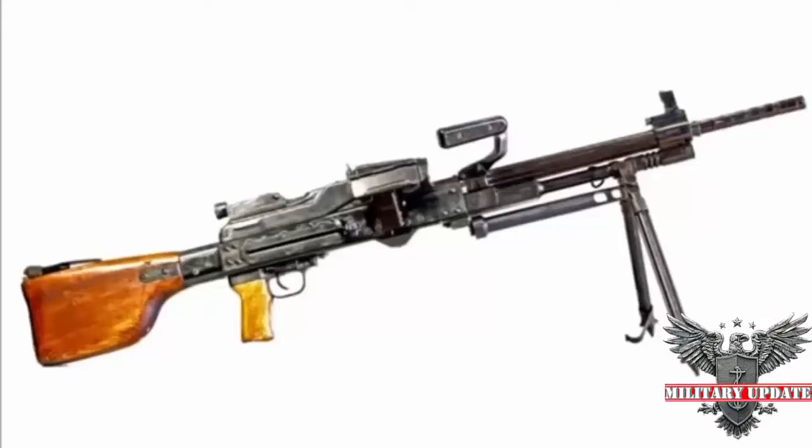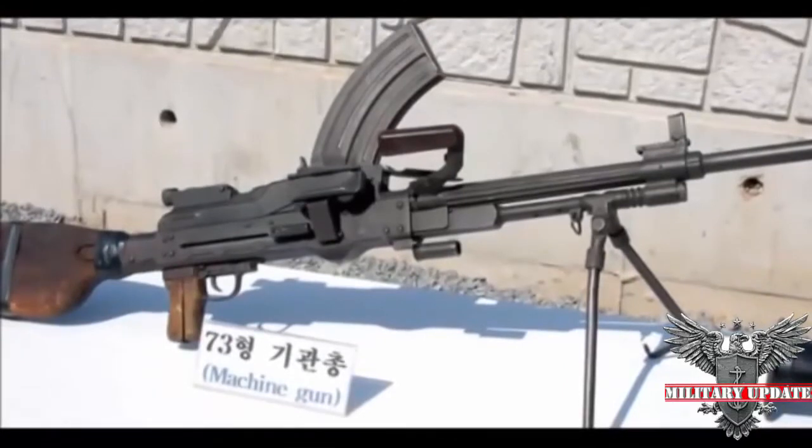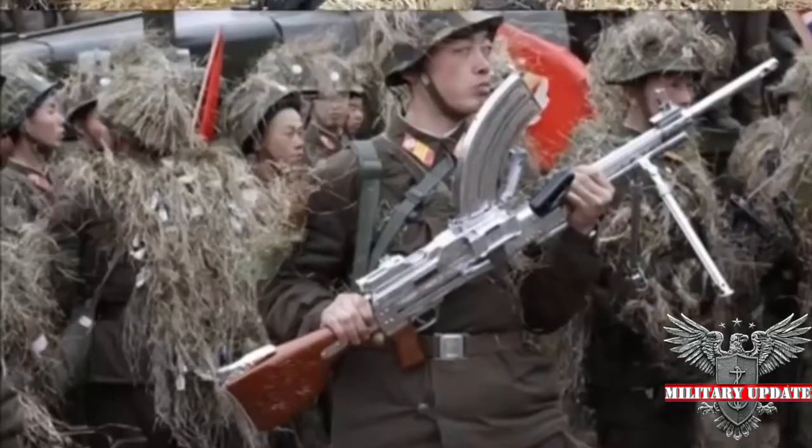The Type 73 is heavier than the Russian PKM is. The Type 73 makes use of a dual feed system similar to the one in the Czech VZ-52 light machine gun. The feed system allows the weapon to pull cartridges from both belts and also box magazines. In the photograph above, the dust cover on the belt feed is visible on the right side of the receiver.